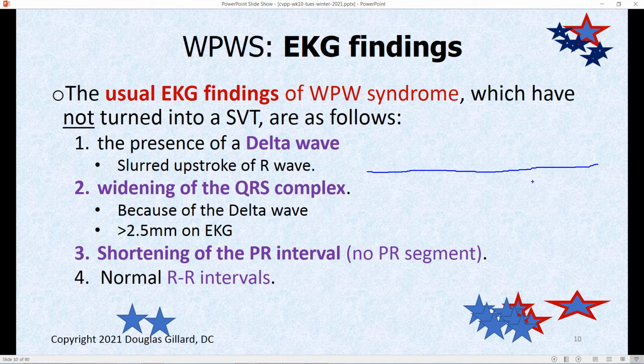Let's see, what color haven't I used for a while? How about green? Remember the normal. We have a P wave, a PR segment. That's a terrible color, isn't it? P wave, PR segment. May or may not have a Q wave, R wave. This is way too big. S wave, T wave. Right, so that's the normal type setup.